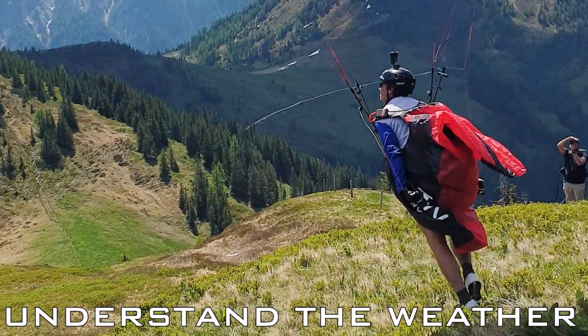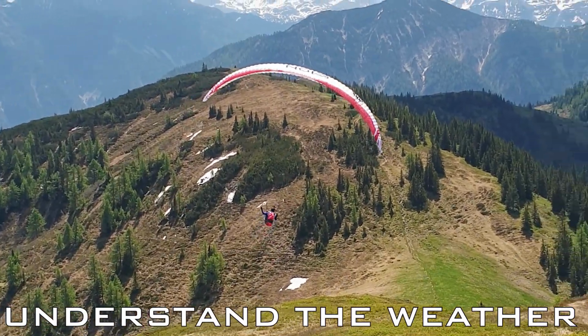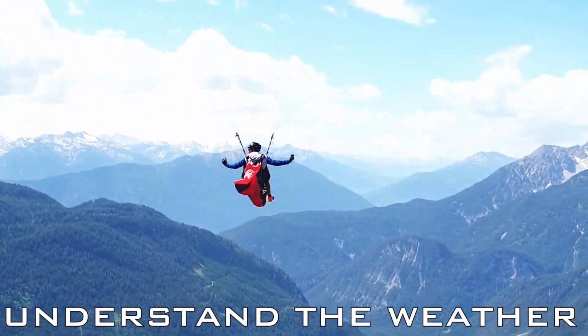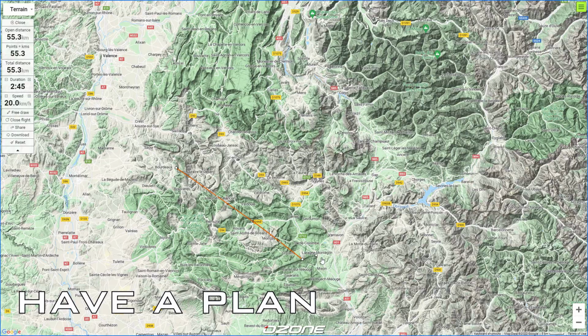In a race like Red Bull X-Alps, we had a dedicated person doing the weather for us, updating us throughout the day. During my own progression courses, I also have a dedicated person for weather forecasting, so I can focus on the task at hand. There's no reason for you not to have your own weather specialist. The two flights you saw earlier, the plan has always been to chase the 200-kilometer mark.